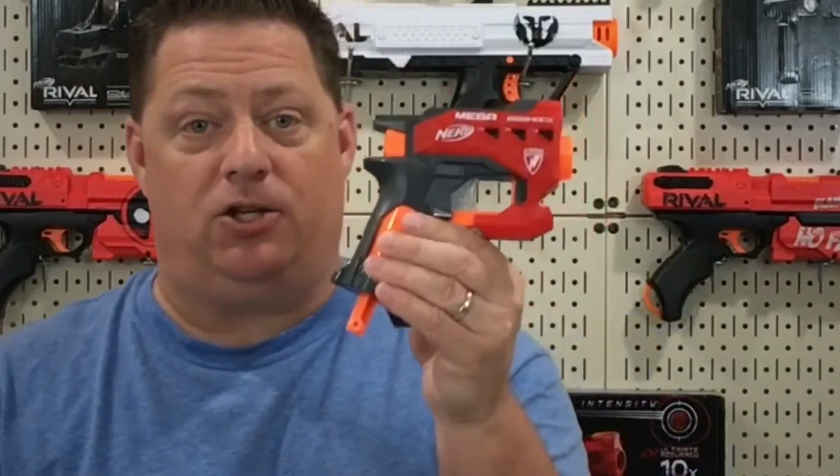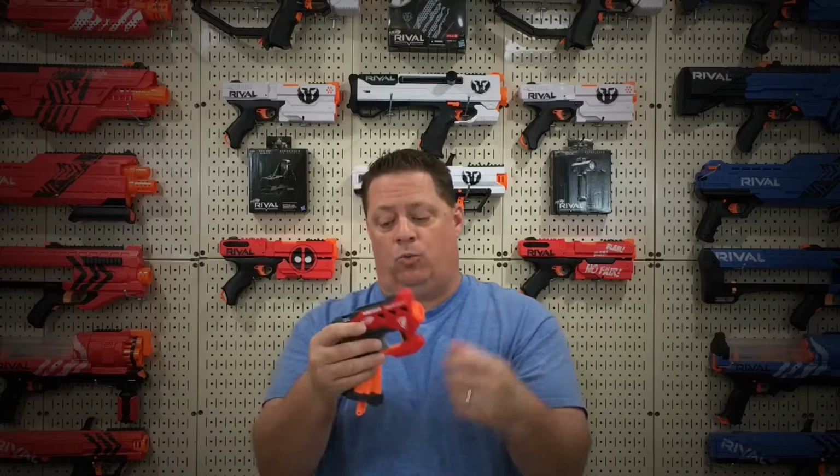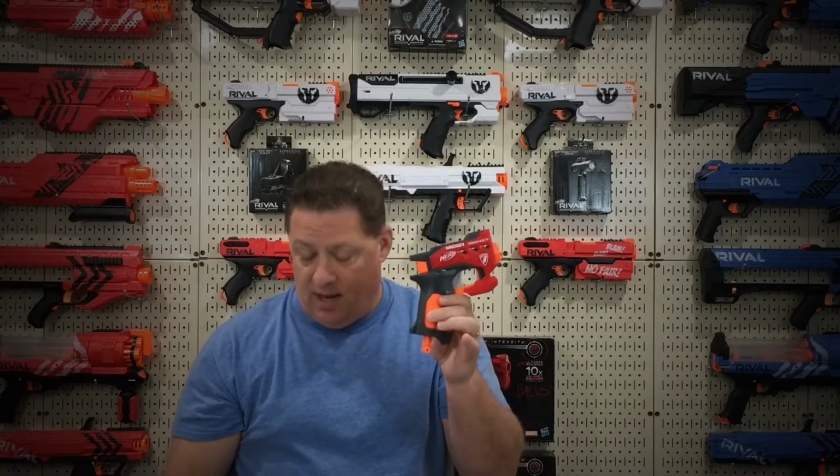Next we'll go with the Big Shock. This fires the Mega Ammo just like the Hot Shock I showed you in the beginning. You can store 1 up here, load 1, pull down on the T-handle, aim, and fire. This blaster actually shoots kind of hard, so just keep that in mind when you're going to get this. And it is compatible with the Busby Mega Darts.